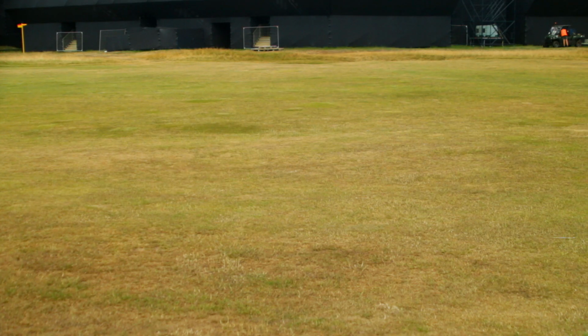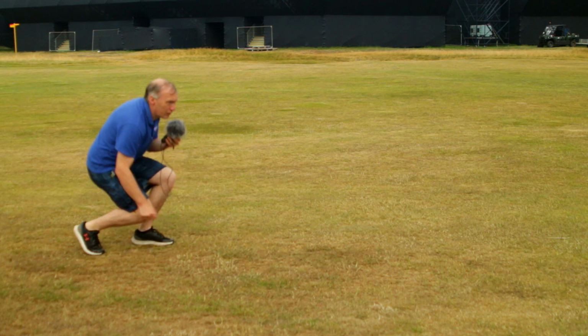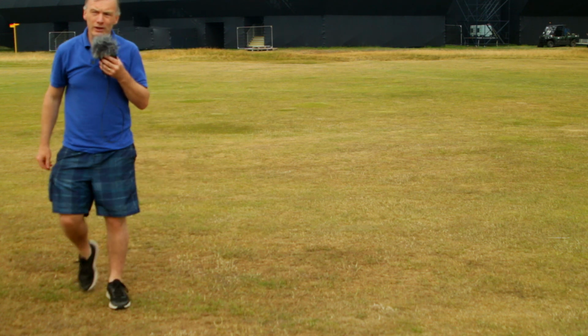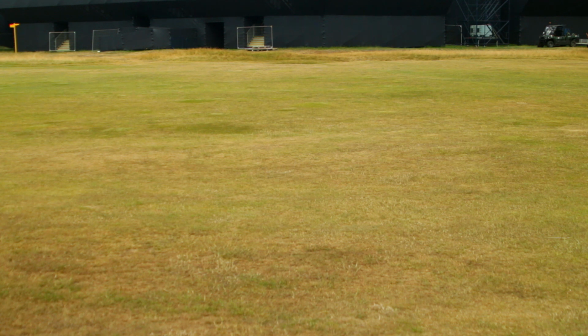Just a note for everyone wondering what the course might actually be like. It's the middle of June here. The Open starts in the middle of July, and we haven't had any rain here on the peninsula since May. The ground here, being quite sandy as it's a links course, is also very firm.